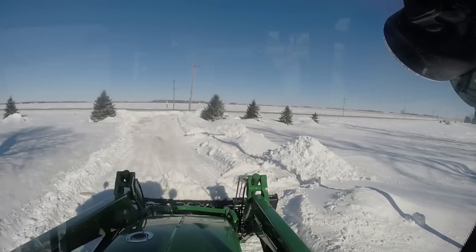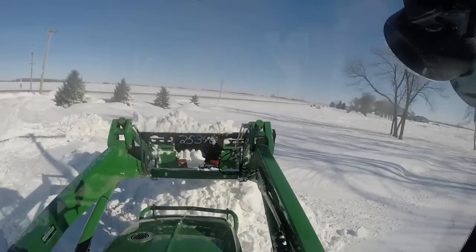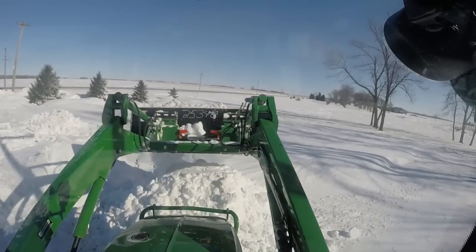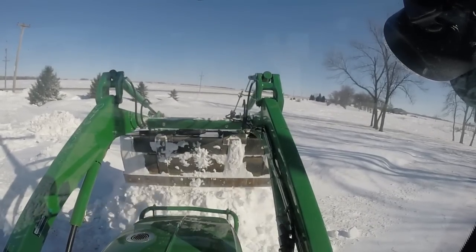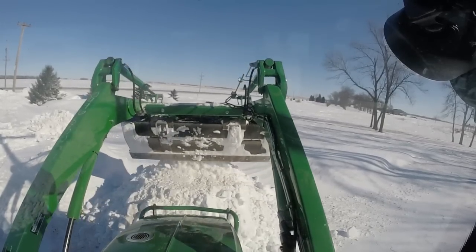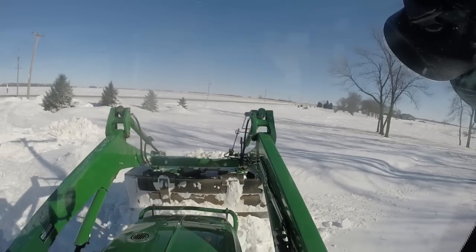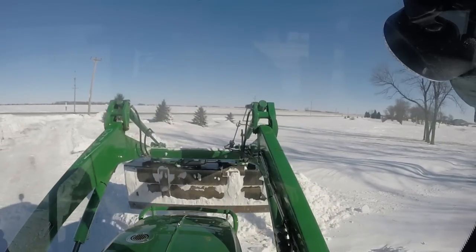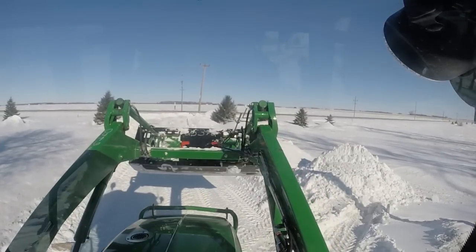The GoPro just beeped at me here, or at least a little light came on. I think I'm running out of battery, so let me turn it off. I'll change out the battery and I'll get some snow moved, and then I'll turn it around. I got stuck again, so there we go. I'll turn it around and we'll work on the Leon blade some more.